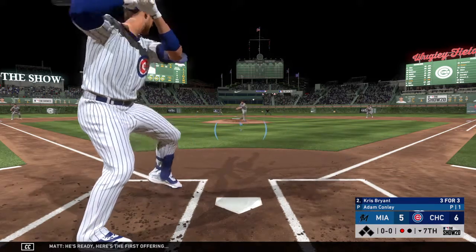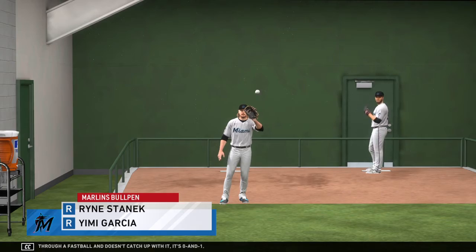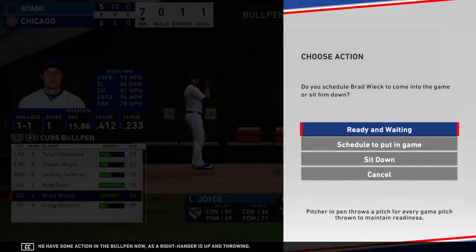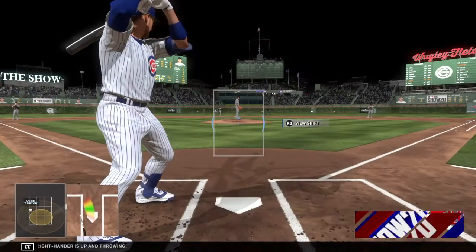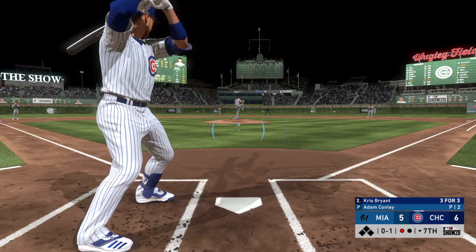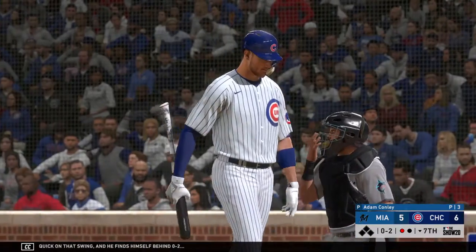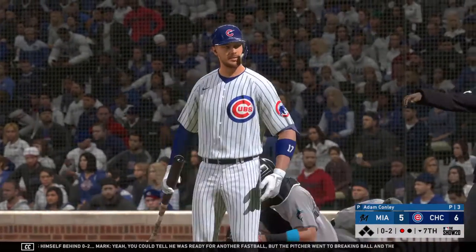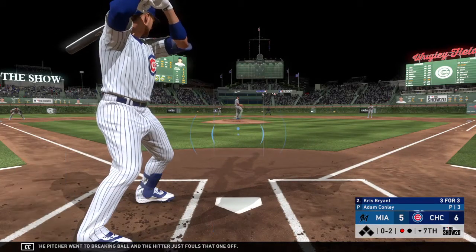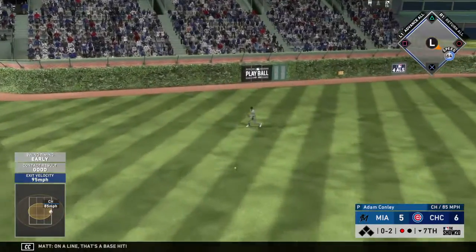He's ready. Here's the first offering. And he swings through a fastball and doesn't catch up with it. It's 0-1. Marlins have some action in the bullpen now as a right-hander is up and throwing. A little quick on that swing, and he finds himself behind 0-2. Yeah, you could tell he was ready for another fastball, but the pitcher went to breaking ball, and the hitter just fouls that one off. On a line, that's a base hit.